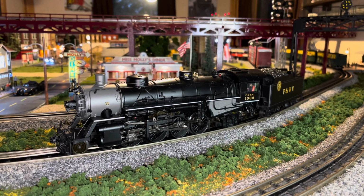This engine is a fairly recent arrival here to the layout. Picked it up a few months back. Some of you might recall from a few videos back, I had mentioned how I was selling off some of my post-war engines and equipment, and how I had sold 2 of the post-war Lionel GG1s. The proceeds from the sale of those 2 engines is what actually funded the purchase of this engine. I think that was a pretty good trade-off, at least for me personally. Others' taste might vary, but I've really been enjoying this engine.